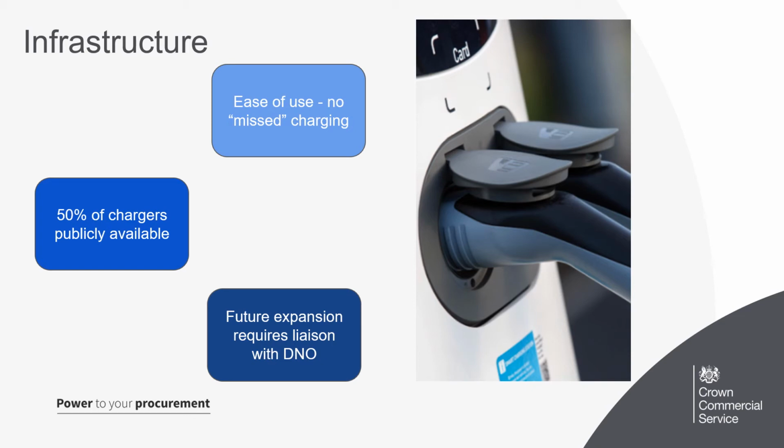There are currently 8 chargers in their headquarters based for this purpose, and the remainder have been made publicly available for visitors and staff. On the horizon is the next challenge, as the fleet are already drawing down maximum power from the supply to sites. This means that further expansion would require liaison with the DNO and further investment. This obviously can't be understated and needs to be factored in when anyone is defining their strategy for charging infrastructure.